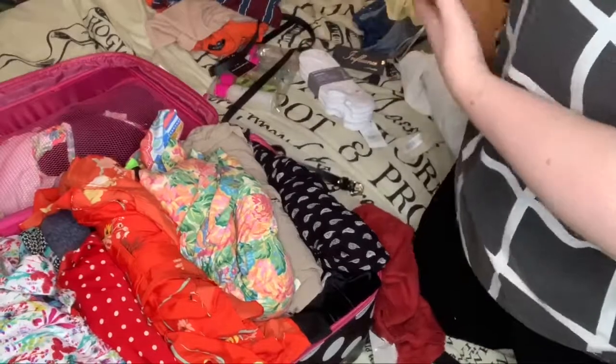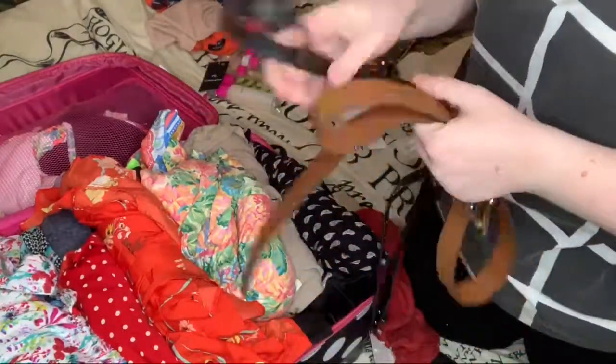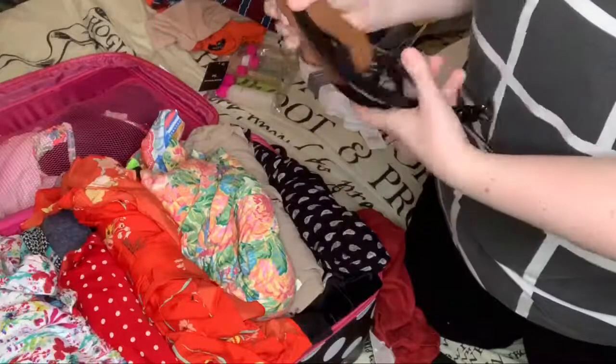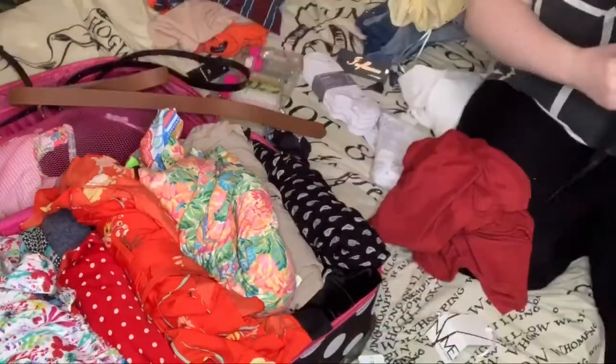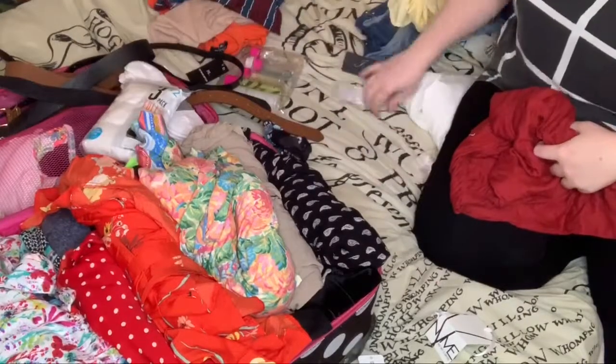Then I have a few belts and stuff. So I'm just going to shove these to the side, maybe in the top bit. So some belts, my underwear and stuff can go at the top bit.